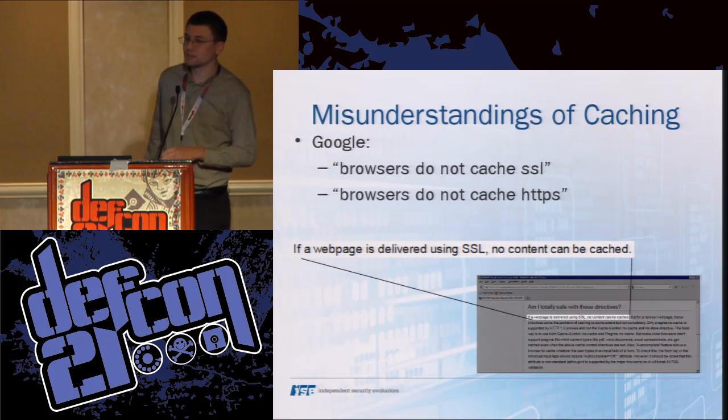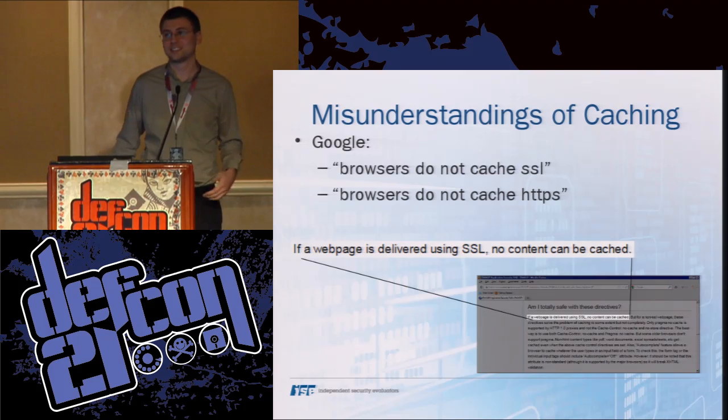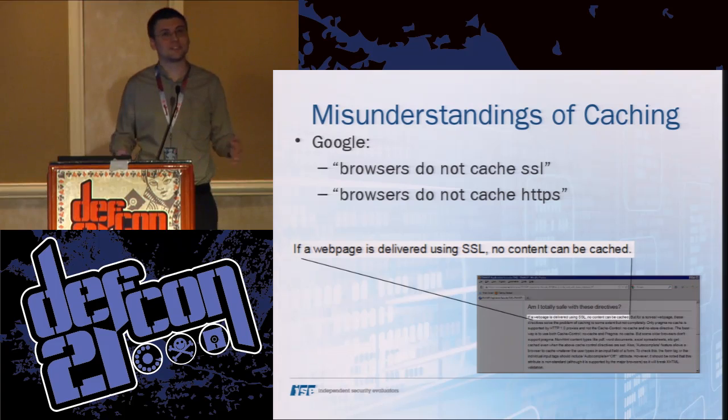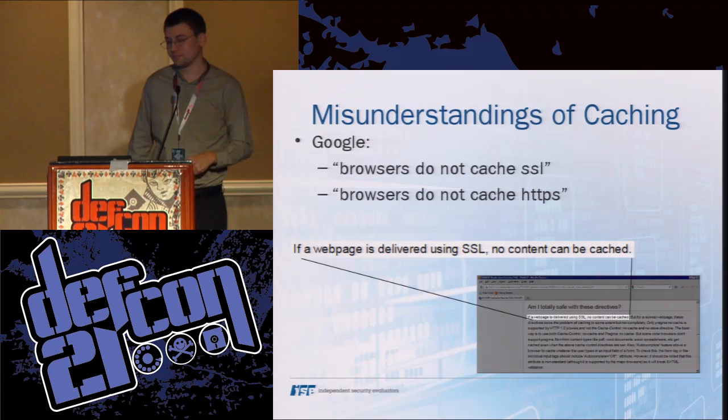In fact, this quote below comes from the OWASP Application Security FAQ, somebody who should know better, right? And it says, "If a web page is delivered using SSL, no content can be cached." And this may have been true with Firefox 2 and earlier, if those were the browsers you were looking at, but that part of the standard is just not there. There's no specific behavior that all browsers follow as far as SSL.